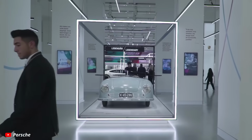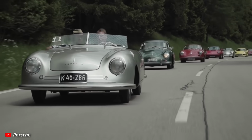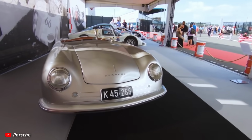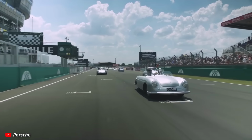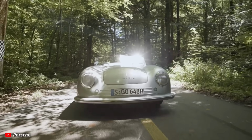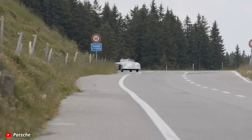Enter the Type 356-01. Now, despite this prototype essentially just being a source of income for Porsche and not at all representative of their entire capabilities as a company in terms of engineering, to many this was a marvel.